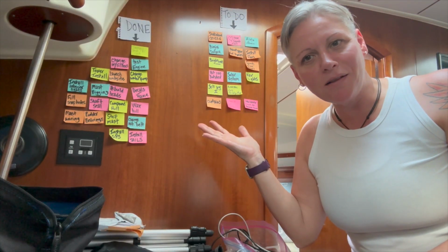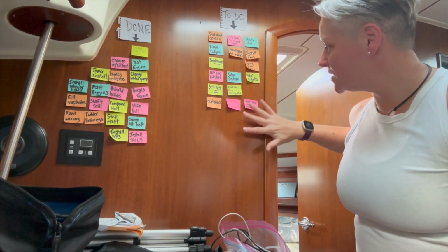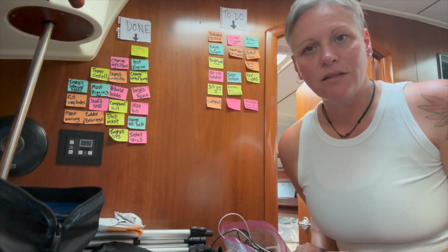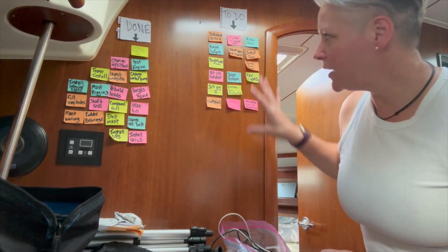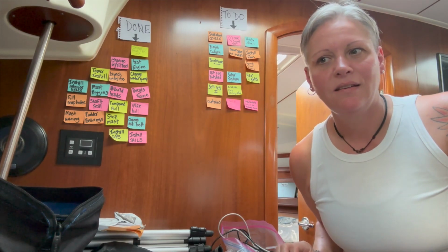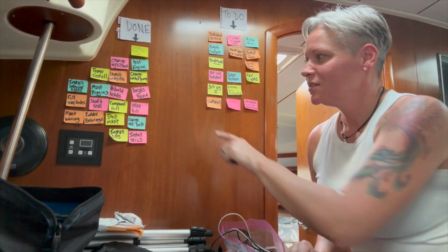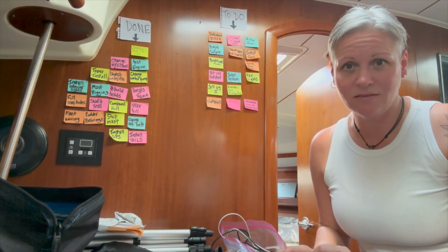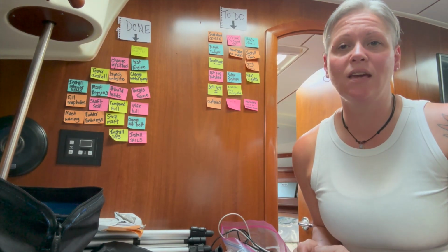This is the work wall. This whole side was filled with projects when we bought the boat. And as things have gotten completed, we move them from this side over to this side so that we can keep track of what's been done. And it makes us feel really good to look over here and see that side growing and see our other side shrinking down as we get closer to the end of this.